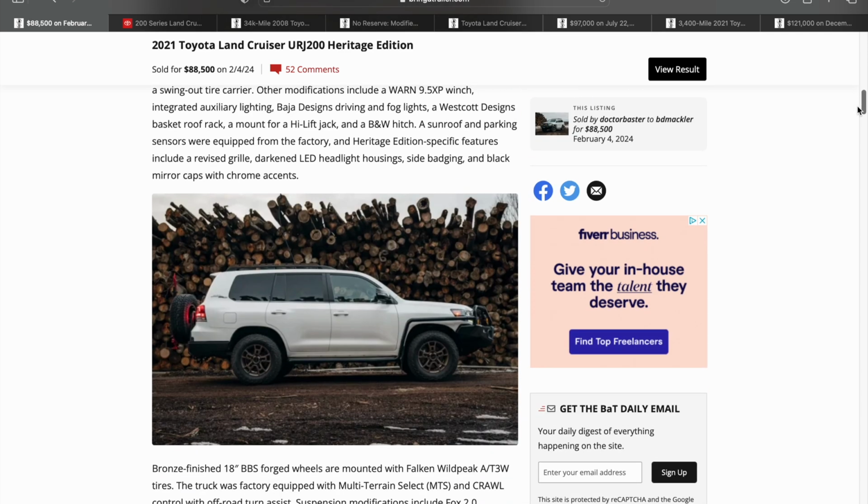Let's see here. One of the things that stood out to me too was they did a very good, eye-catching job with the pictures. Now, you've heard me talk about that before, that can be a real value add from a pricing standpoint. I don't know. Certainly there were a lot of eyeballs on this auction, but for it to sell at $88,500, yes, it had some of the higher mileage of a Heritage Edition on Bring a Trailer.